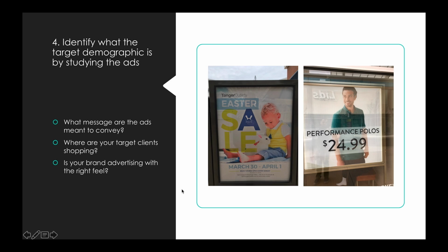If you're a children's photographer, this is the Tanger Outlets, their Easter ad. What is it trying to convey? How do you feel when you look at this image? From that I can find out, where is my target market shopping? Are they shopping at Guess? Are they shopping at J. Crew? Or are they shopping at The Gap or maybe Abercrombie?